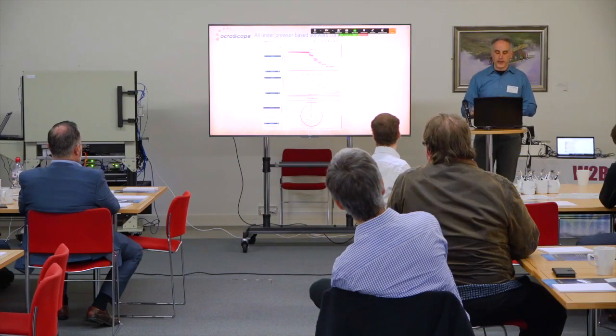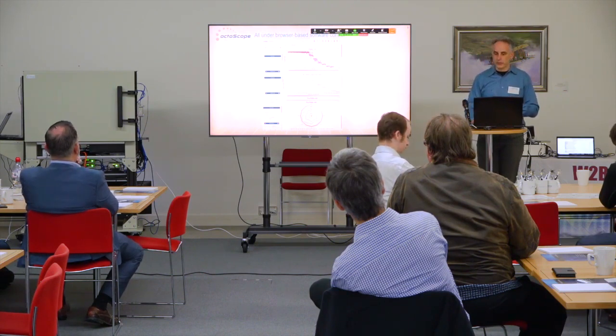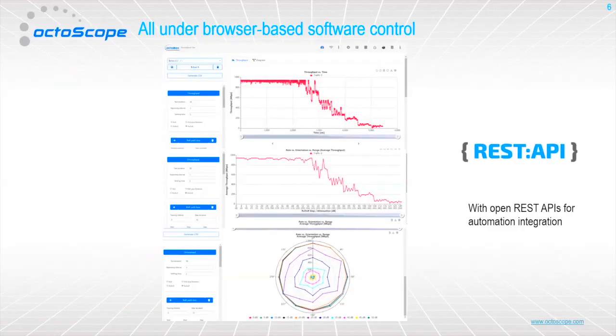All of this comes together in what we call a personal test bed. Again, you're seeing one here, you're seeing one in the back of the room, and everything in there, as it's put together, is all under software control. All of the devices expose a REST API, and the APIs can be used to build these test beds into any sort of automation framework that you might have.